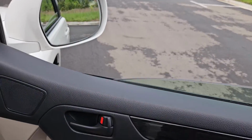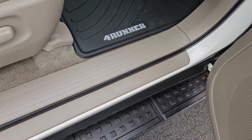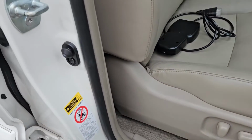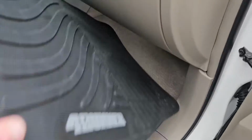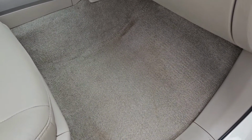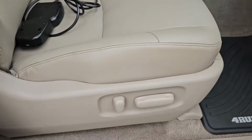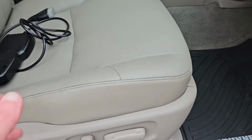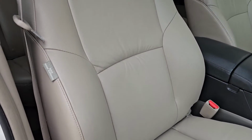So, window does come down and it does go up. Look how nice all up in here is and our jambs. The kick plate is perfect. Carpet looks fantastic. One little stain in that corner up there, but other than that, that's really all we're talking about here. Look how nice the plastic is here on the passenger seat and our lumbar. This is all original leather. None of this has been replaced. You do have one little repair that was done at some point. It looks fine. But other than that, everything looks great on these seats.